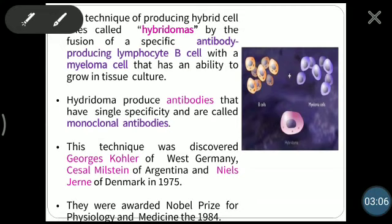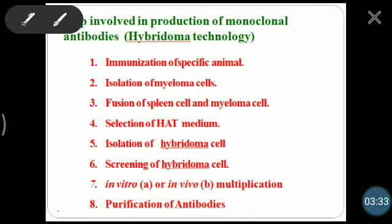Basically, this technique was discovered by scientists Kohler of West Germany, Milstein of Argentina, and Jerne of Denmark in 1975. These scientists were also awarded the Nobel Prize for Physiology and Medicine in the year 1984.